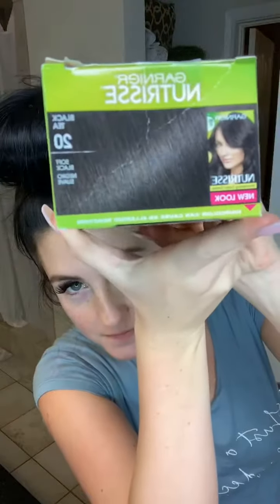Now, here's what it looks like on the box. The difference between a soft black and a jet black is pretty much, in my mind, the blue tint. So when you get black hair, it kind of has that bluish tint. But this soft black, I know for sure it definitely doesn't have any blue tint in it. But it's a little softer. It's a soft black. I mean, come on, it's all in the name.